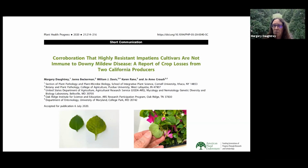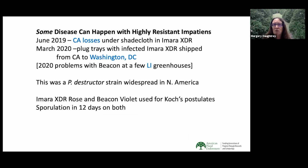And we did this by talking about the story of two California producers who experienced the disease within about the past year. The first one was a grower who had plants growing under shade cloth in a wet year, and he found that there was a great deal of loss of his crop, even on the resistant Imara impatiens. There was also a case in March of 2020 where plug trays were shipped from California to Washington, D.C., and they showed the symptoms of sporulation on the plants on arrival. This was added to by finding some problems with the Beacon impatiens in Long Island greenhouses in 2020 as well.